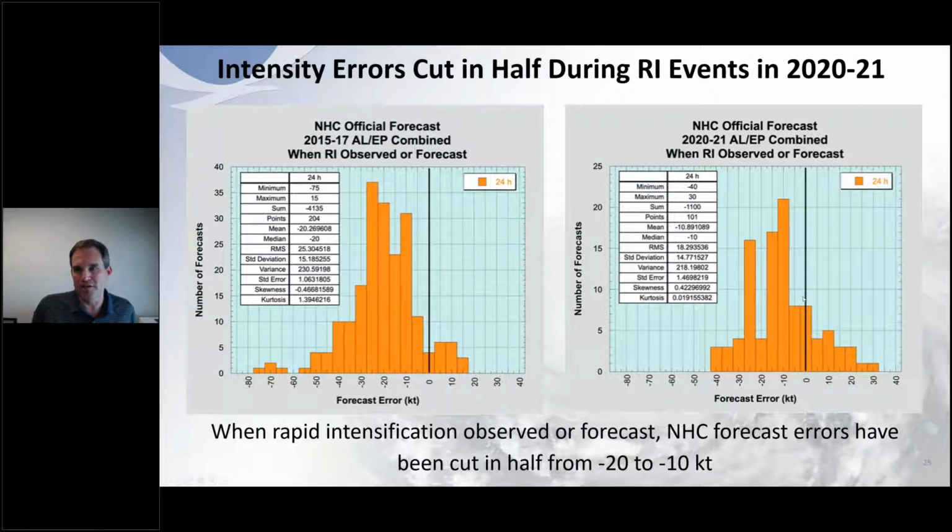Now, if you jump ahead to the last 2 seasons, you can see that error distribution looks a lot different. It's shifted more over to the right. These really large outliers out here are gone in terms of the negative 50, 60, and 70 knot errors. We're starting to see some more positive errors where we're 10, 20, or 25 knots too high. So we're starting to see what looks more like a normal distribution. This looks more like the typical intensity forecast error distribution for all storms.